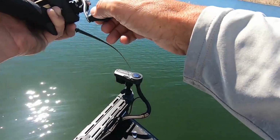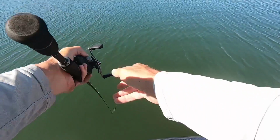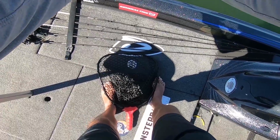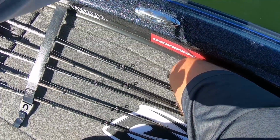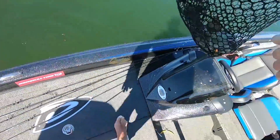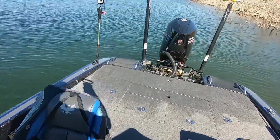I haven't seen him. He feels decent. It's another smallie. There he is. Oh yeah. If I can get him in, he will cull. He will definitely cull. All right, time to start doing some pull tag stuff. So I got fish number 6.